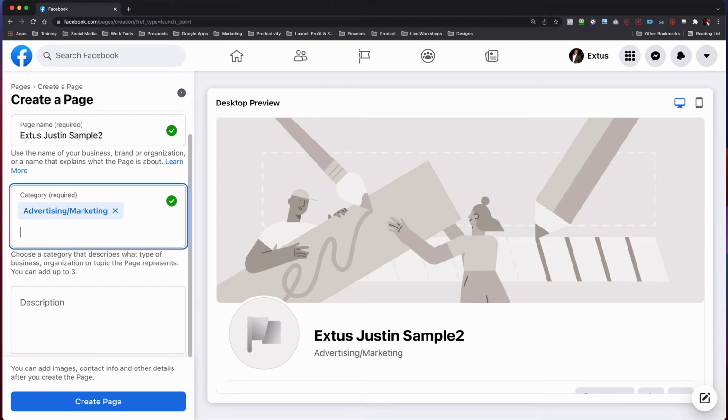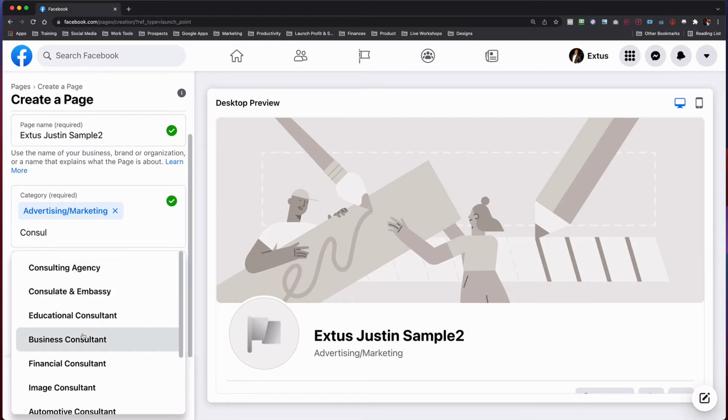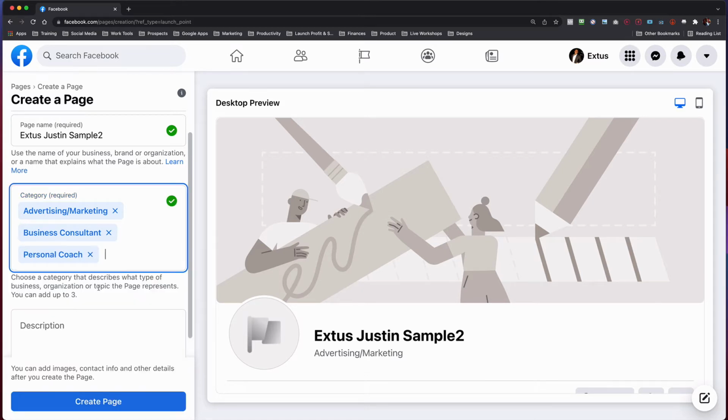So I might choose consulting, business consultant, and maybe personal coach. But as you notice, I selected 3 different options here, but the first one I selected shows up here, so that's the only one that'll show up. So whatever you want to show up on your page when someone looks you up, so that they know what your page is about, make sure you have it as the first one.